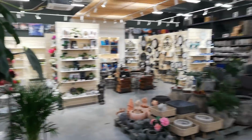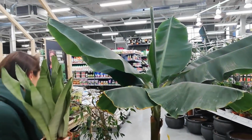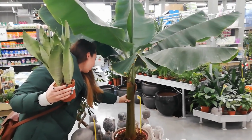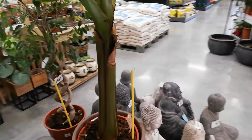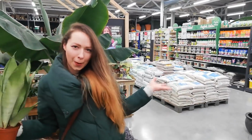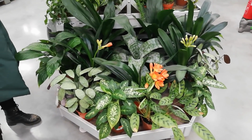Wow. And guys, do you like bananas? Because I do like bananas. Look at this size. I could stand here and hide from the rain, right? Look at that. Wow. It's so tough. Beautiful. I love it. It's like, dude. Okay, some more calatheas. I love this.